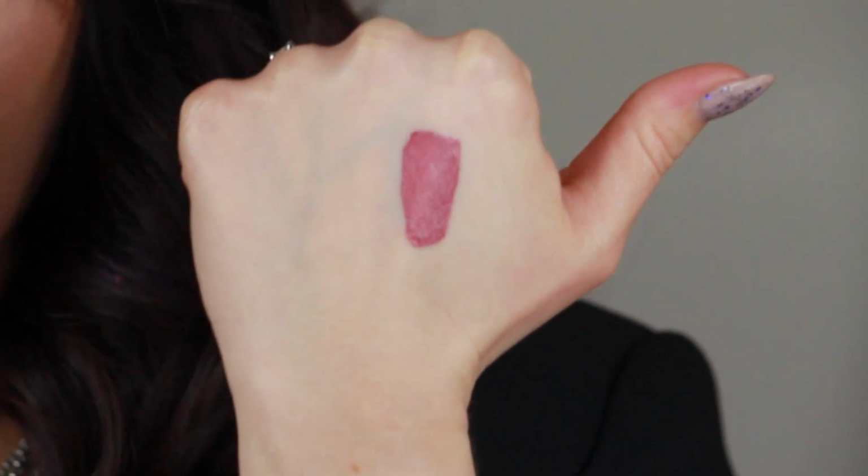The one I'm wearing right now, I had a lip liner on from MAC. I don't remember the name, and I have number 13 on top. That was this one here. Let me do some swatches on the back of my hand. So that's number 13. You guys, these are so pigmented.